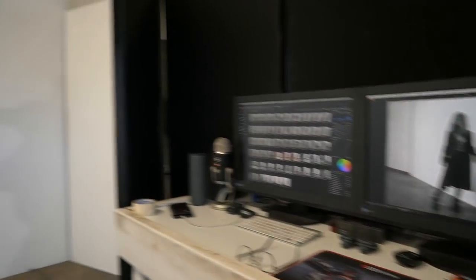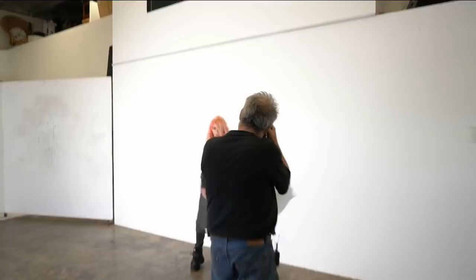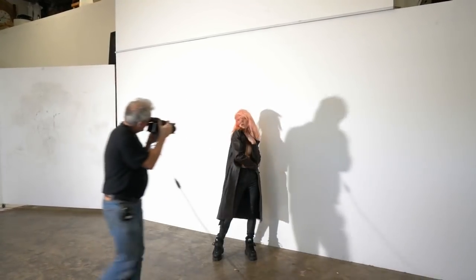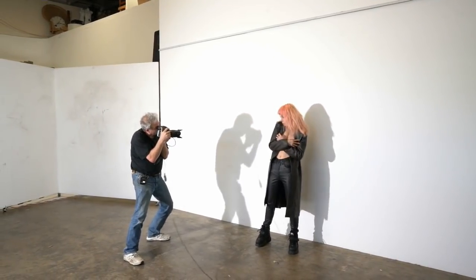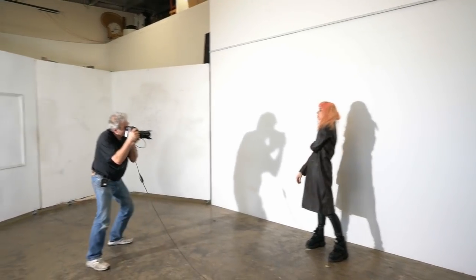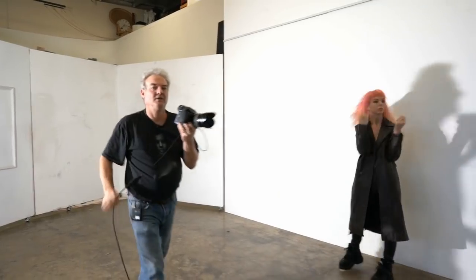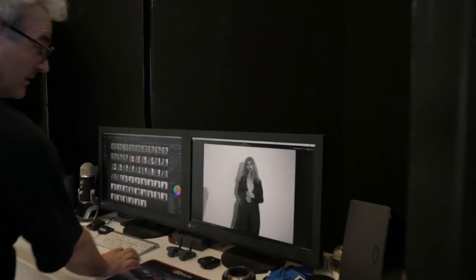Cool. I want the model moving like crazy so she doesn't have time to think. Stunning. That's really cool. Beautiful, that's really pretty. The 50, which is like a 35, just gives me this really surreal look. Yeah, really happy with that. Really happy with that feel.